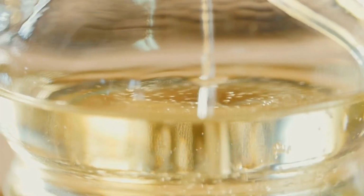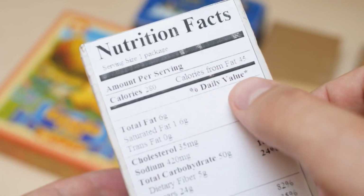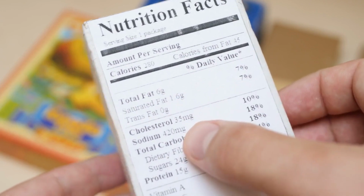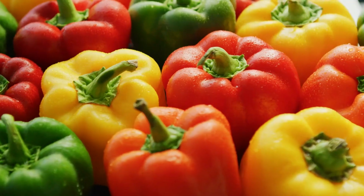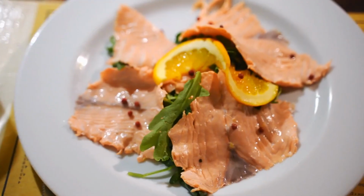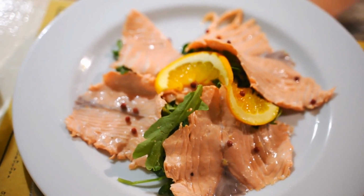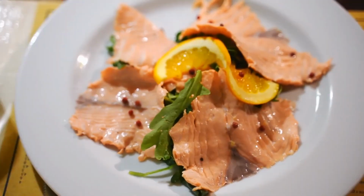6. Olive oil. Using olive oil in moderation instead of unhealthy fats can provide heart-healthy monounsaturated fats, which are beneficial for kidney health. 7. Red bell peppers. Red bell peppers are low in potassium but rich in vitamins A and C, making them a kidney-friendly choice for adding flavor and nutrition to meals.